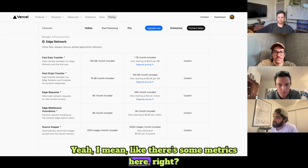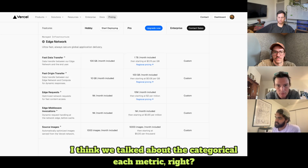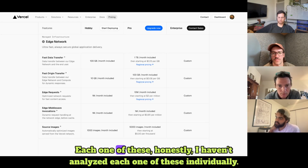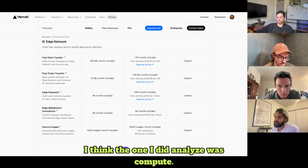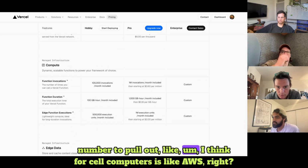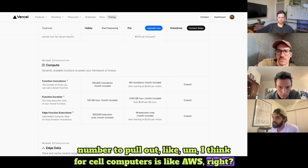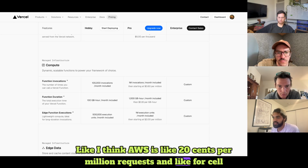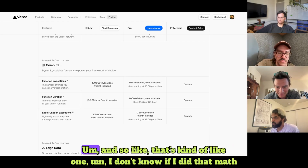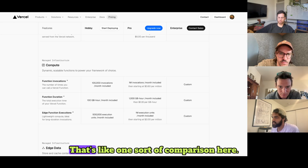Yeah, I mean, there's sub-metrics here, right? I think we talked about each metric categorically: network, data, and compute. Those are the three categorical price metrics. Honestly, I just haven't analyzed each one individually. The one I did analyze was compute. This is kind of a hard number to pull out, but for Vercel compute versus AWS, I think AWS is like 20 cents per million requests, and Vercel is something like 0.000008 per request, which ends up being roughly 40 times more expensive. I don't know if I did that math 100% right, but that's one comparison here.